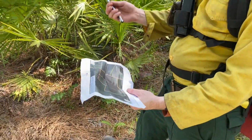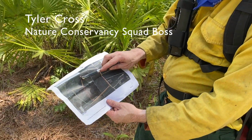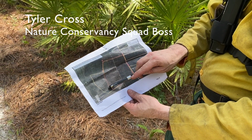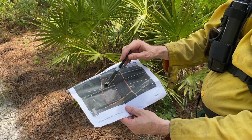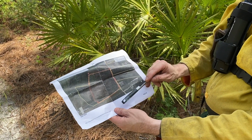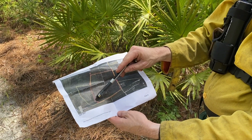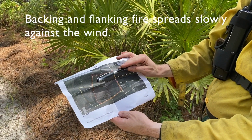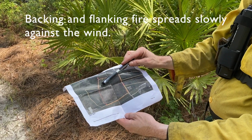The goal right now, so you've got it right: we started up here at Alpha. Down here, we have moved to pretty close to Echo, down at the southern corner. Eventually, we're going to get to Echo and turn the corner. With that predicted south wind, what that's going to do is change our backing and flanking fire coming in from the edges and down from the top into a head fire.